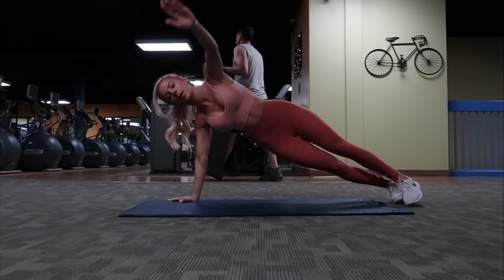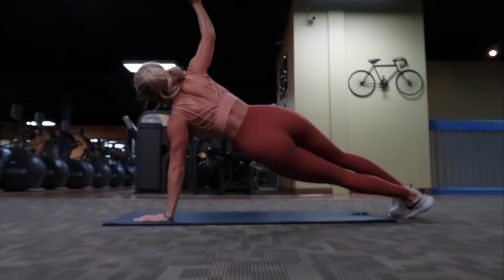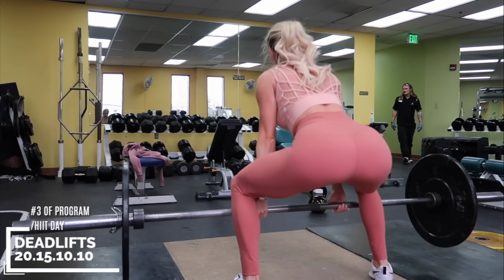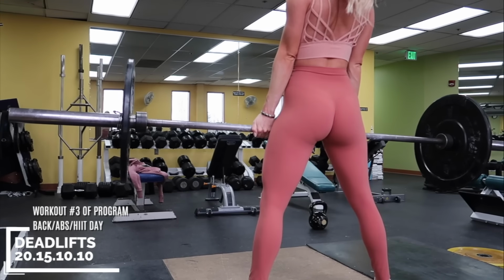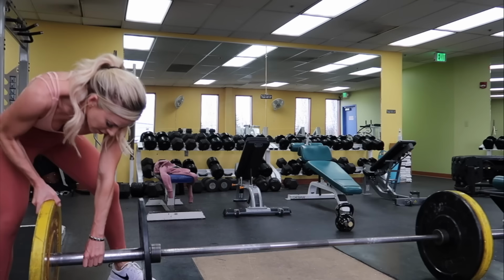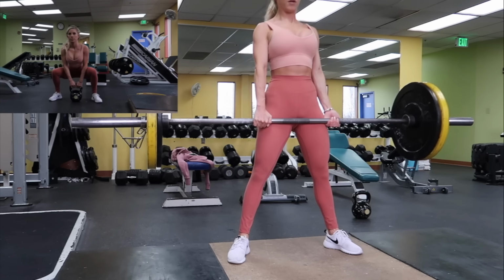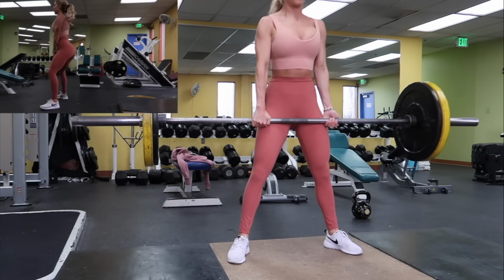Also, you can do this HIIT workout before your back workout, or you can do it afterwards, whatever you want to do. All right, now we're starting the actual workout. This is a back workout, and it is on page 16 of the program. The deadlifts that I'm doing are conventional deadlifts, and I'm doing it with a barbell, but if you are a beginner, I did put in a little clip, if you see in the upper left-hand corner. You can do these with a kettlebell if you are uncomfortable using a barbell.